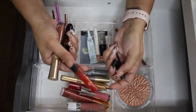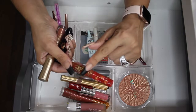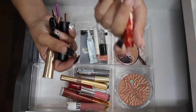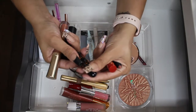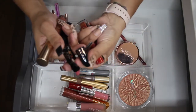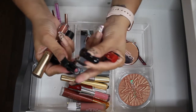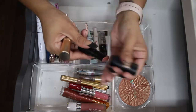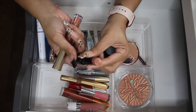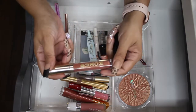Florence Fig by Tristique, beautiful color. Caramel Apple, this is the Too Faced Melted Matte. I love this color. It's beautiful. The smell is amazing. I like the formula of these two. By MAC, this is A Jar of Stars. It's really beautiful, like a pinky nude shade. I had Strip by Bare Minerals. This is a very comfortable bullet lipstick. Really comfortable, very pretty too.